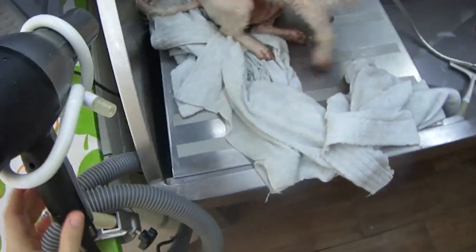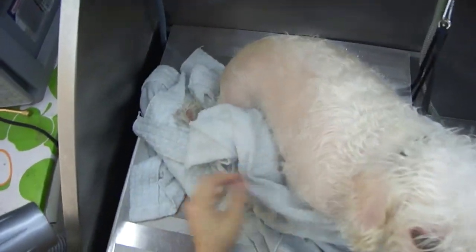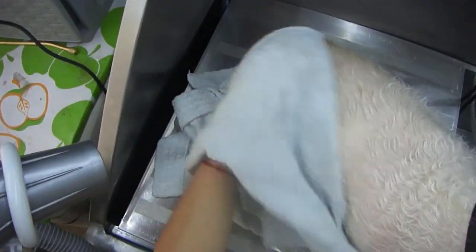Make sure to always use ear protection when using your dryer. I'm not going to use my force dry on her because she doesn't have a lot of hair and we're not in a rush. And she's anxious anyway, so why would I put her through that? So yeah, always wear protection for your ears when blow drying.